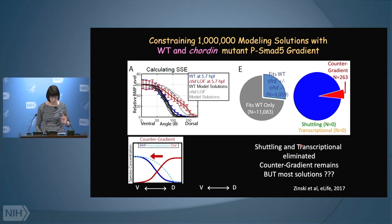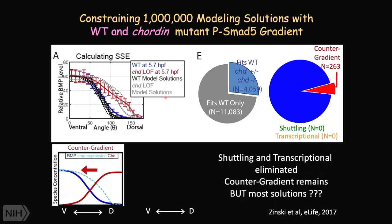So in addition to looking at wild type, we also looked for solutions that fit our Chordin mutant data, as well as Chordin heterozygotes. And what we found of the 1 million simulations that were done, models produced, about 15,000 of them fit our wild type phospho-Smad gradient, and only 4,000 of those fit both the Chordin mutant and the Chordin heterozygous data. And when we looked at the models, we were very surprised to find out that of these 4,000 models, only 263 of them were the counter gradient.